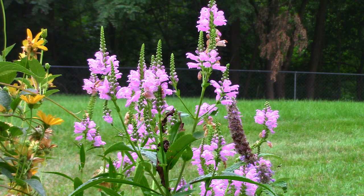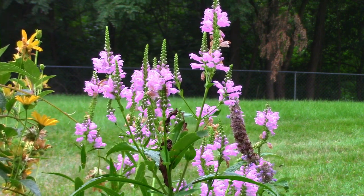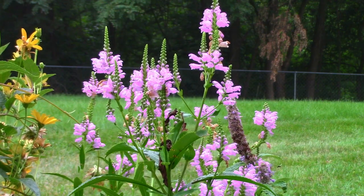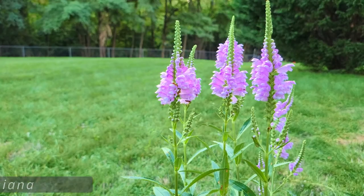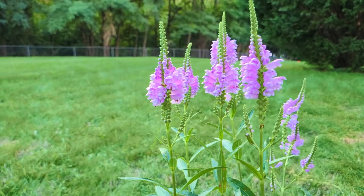Okay, what is obedient plant? Obedient plant is a showy perennial flower native to eastern North America that is good at attracting bees. Scientifically, it's known as Physostegia virginiana, I hope I pronounced that right, and it is in the mint family.